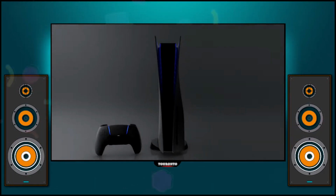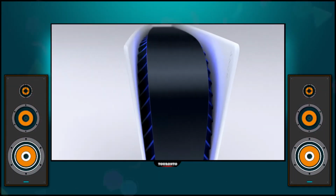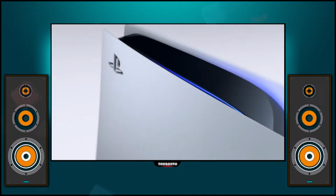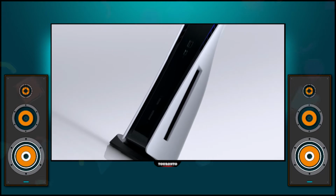that could be underneath there. Now, let's talk about the size of the system, because a lot of people have been talking about it. They've been looking at the size of the optical disk drive along with the size of the USB port, and they've been just kind of sizing it up to other systems to get an estimate of how large this system is going to be. And boy, it's going to be big.